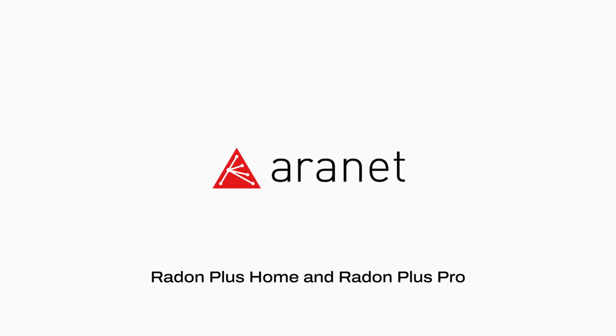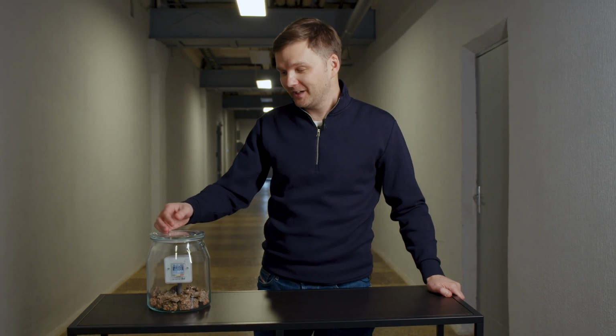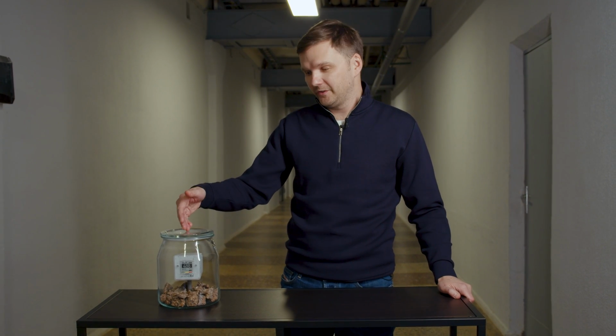For indoor air quality, we have developed a radon sensor. Did you know that radon is the second leading cause of lung cancer, and it can accumulate in your homes, offices, and other indoor spaces? In this jar we have rocks releasing radon. It creates a small ecosystem similar to an indoor space. See, the radon readings are high. Now let's watch a video on the new Aranet radon sensor, and after that, Lasma will tell you the unique features of this product.